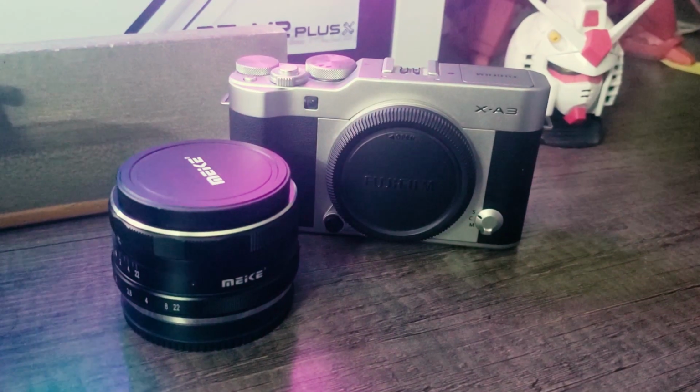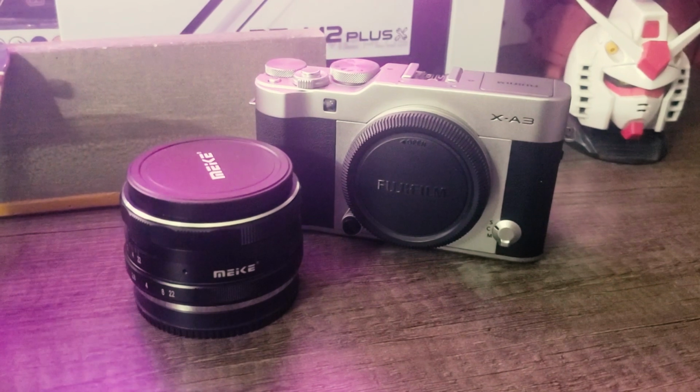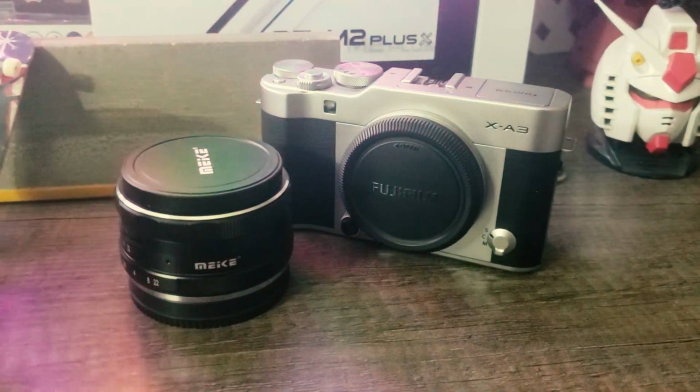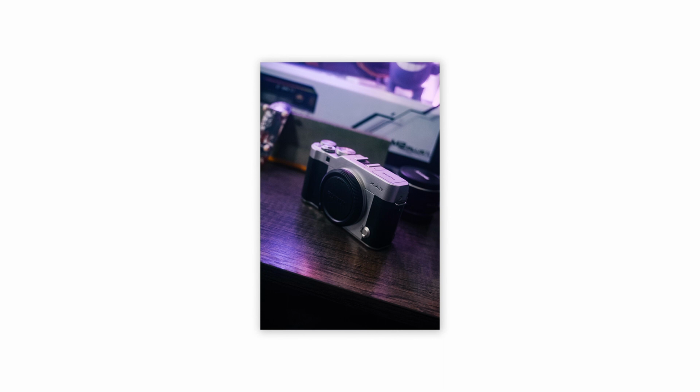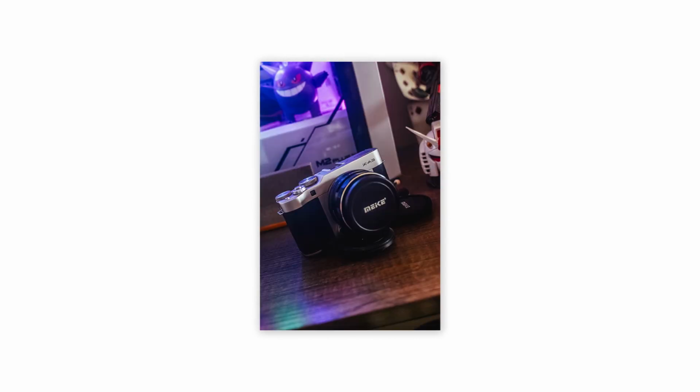I won't be getting too deep into the specs, there are a lot of videos on that online, but it has a 24 megapixel APS-C sensor. And it uses the FUJIFILM X mount system. So why this camera? It was the cheapest 24 megapixel APS-C camera I could find in the market. And honestly, it looked pretty stylish. I know these reasons may be shallow, but it offered everything I needed the way I shot photos for the price I was willing to pay for.